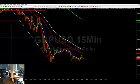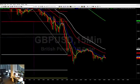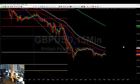So last time it broke this angle. In fact, that's quite interesting. So on my day, what I've got, yeah, interesting. So basically what I've done is an aggressive angle and a consolidation angle on my cable chart, and at the moment we've gone through one of them, and last time it went through it, it retested the next one down and then bounced. So that's pointing me towards a 140.60 bounce.